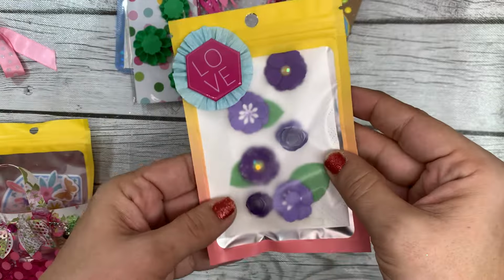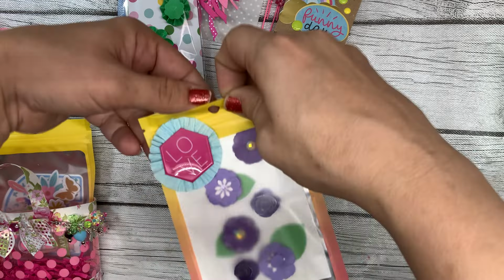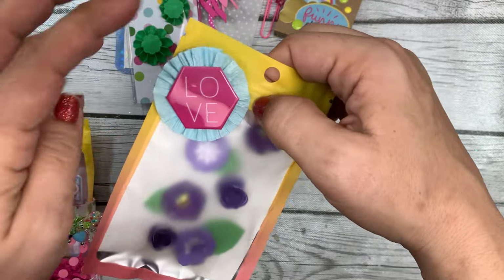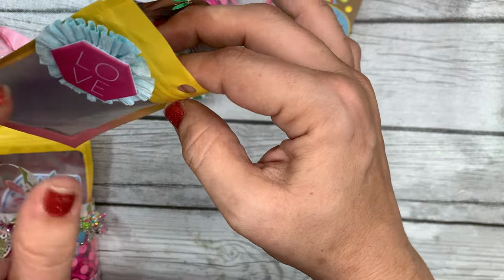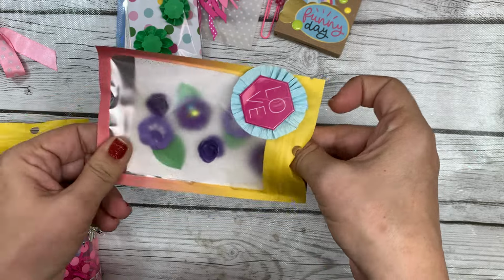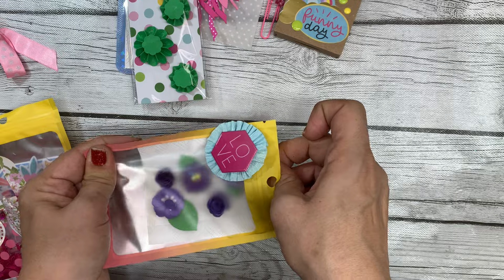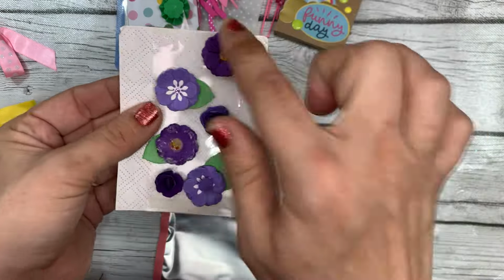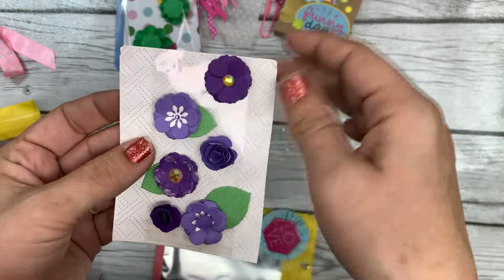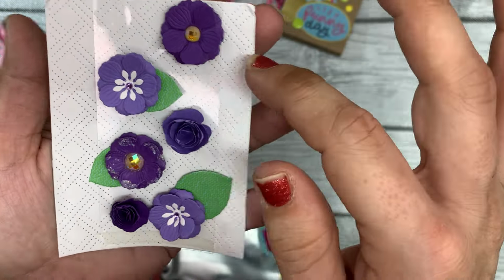We've got some mini flowers. I will open this bag. This is another one of those yellow and pink gradient zipper treat bags. She did a little crepe paper rosette with this epoxy sticker there on the front. And because this window is kind of frosted, I want to take these out so we can get a better look. She's backed them on this embossed cardstock and then put them on a layer of acetate so they're easy to take off. And so she's done them in purple, different shades of purple.